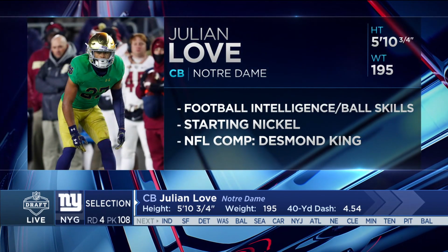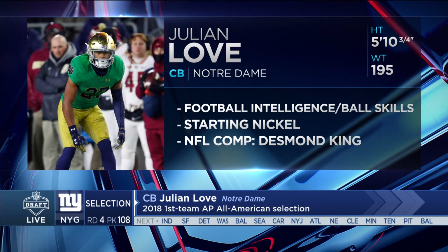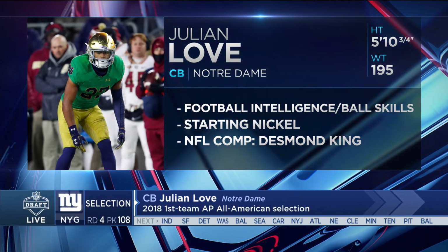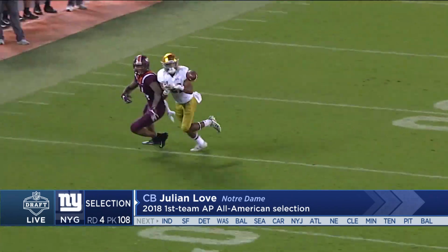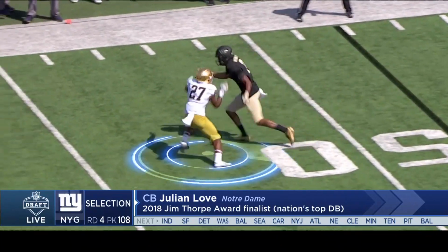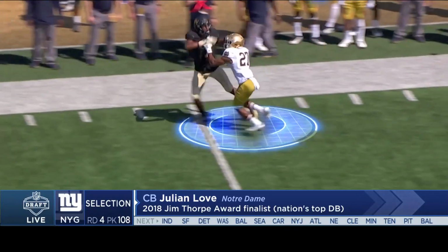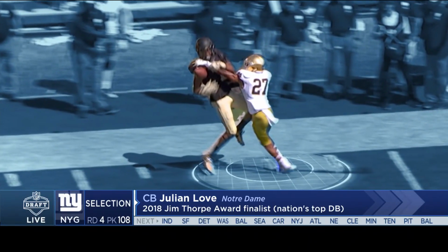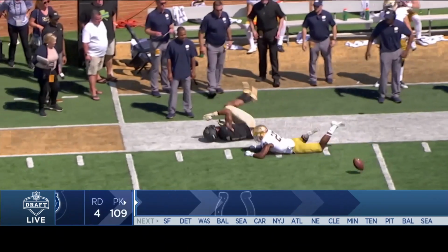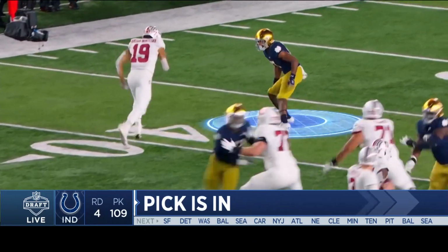Outstanding instincts. I think he's going to be a day 1 starting nickel. Desmond King, I think they're the same player. Desmond King was an all-pro for the Chargers last year. You're going to get a chance to look at the tape when you study him. He's got great ball skills, especially when he's working underneath. Watch him play the hands, find the football, and just rake the ball out of the wide receiver down the field. He's very aggressive and plays bigger versus larger receivers.